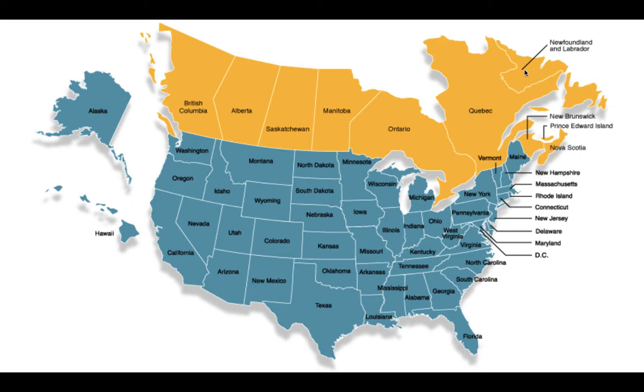And then Newfoundland and Labrador, that's these two here. So these are two separate places. This is Newfoundland, this is Labrador, so that should be easy. But Newfoundland and Labrador are two kinds of dogs. Okay, so a Newfoundland is a dog, a Labrador is a dog. So these are the puppy dogs right up here.